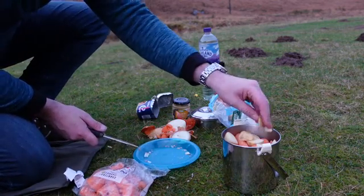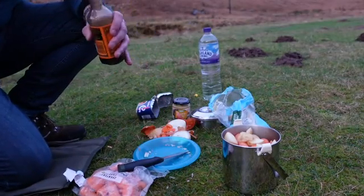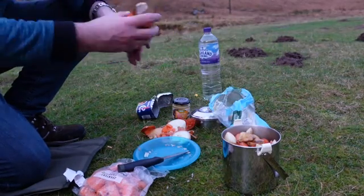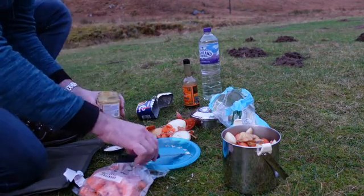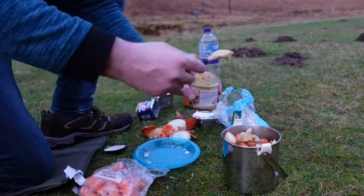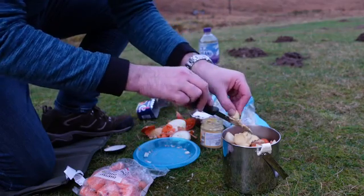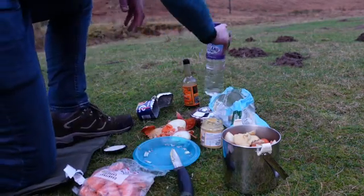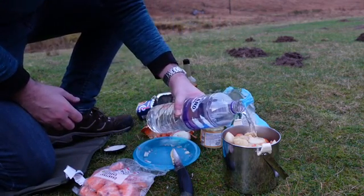So there we go. Now, a bit of the old Worcester sauce. Good dollop of it. And then we'll do the same with a decent blob of mustard. And there we go. Now, we get the water, and pour it on top of the mustard, and try and spread it out a little bit.